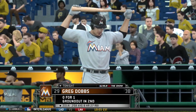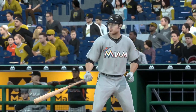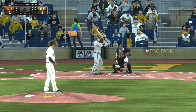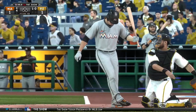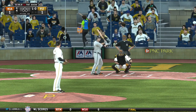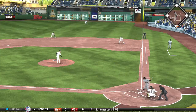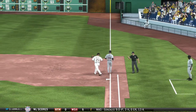Greg Dobbs will stand in now to get us going here in the 4th. Baseman, Greg Dobbs. Now here's the first pitch. First pitch of the inning is taken low and away for a ball. It's 1-0. For Walker now at second. Throw to first in time. 1 gone here in the 4th.